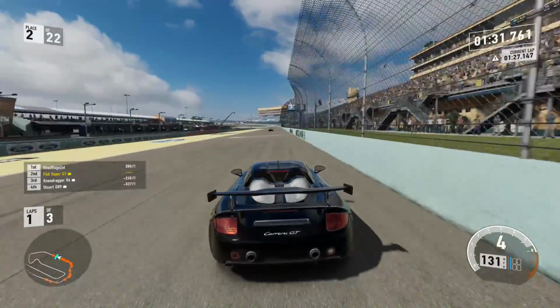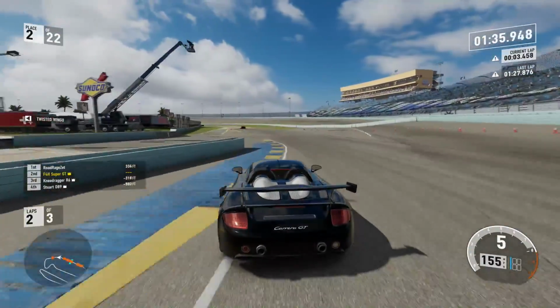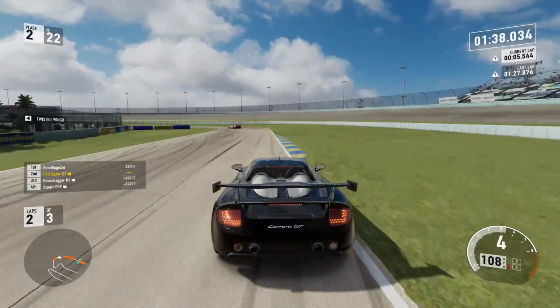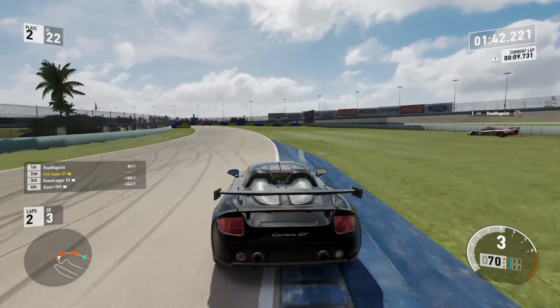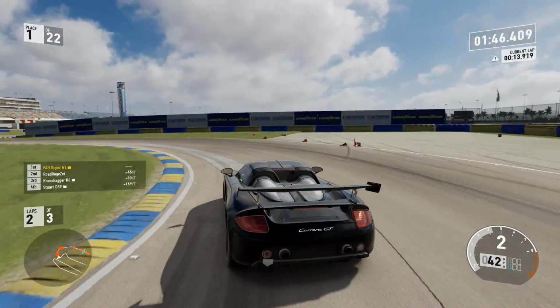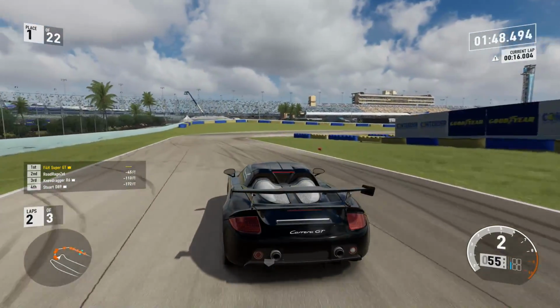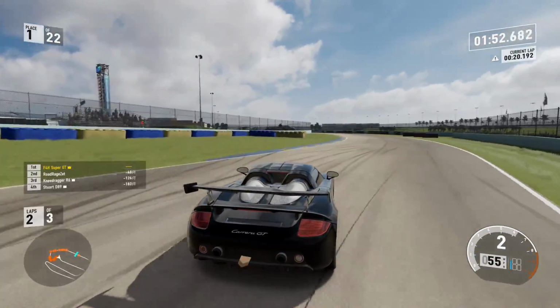You can see there, it was quite simple. I could see that situation developing into something bad. I didn't want to get involved, just let them both hit each other. And then the guy in 1st, unopposed, just completely drives off the circuit. I guess we can call that an unforced error. And I'm up into 1st place. Let's continue with the rest of this lap, but just test out this Porsche Carrera GT.